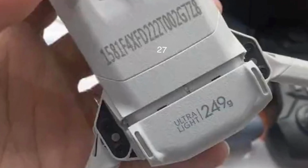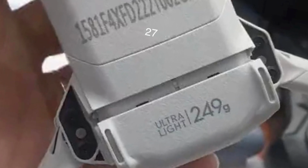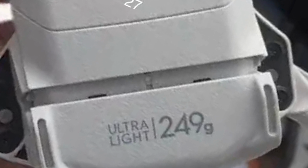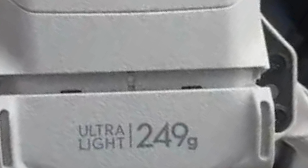The extra power will be in part used for the sensors and for other eventual new features, but there should be some extra power left to improve wind resistance and for extra battery life, two of the most important selling points. Obviously, the new Mini will remain below the crucial threshold of 250 grams, as we can clearly see from the label in the photo.